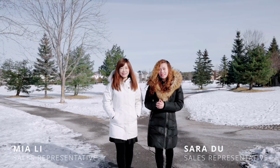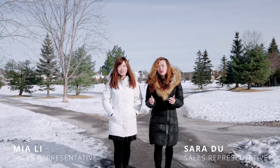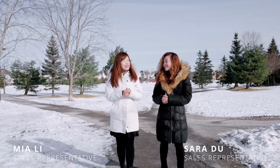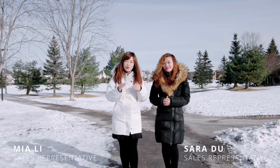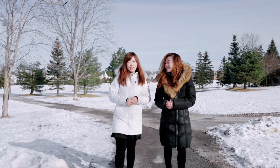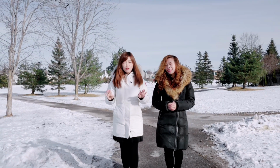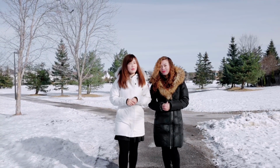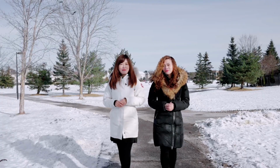We are very excited to show you one of our newest listings at 153 Sutter Smith Circle, which is located in Kanata South. This gorgeous and unique townhouse features three bedrooms, three bathrooms, fully finished basement and fenced backyard. It also has a spacious living room with high ceiling and large windows, offering the perfect space for family entertainment.